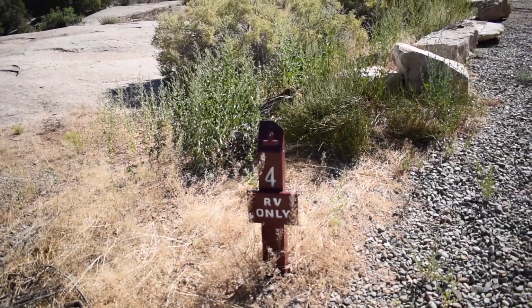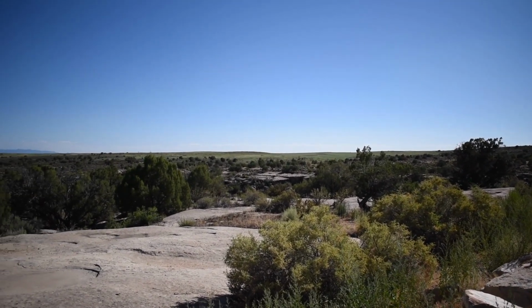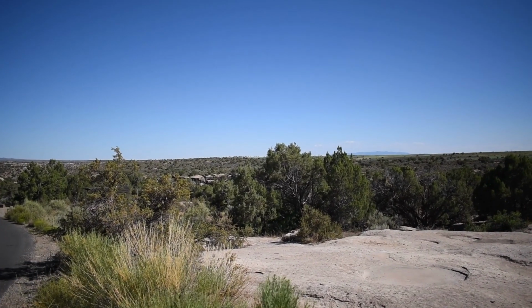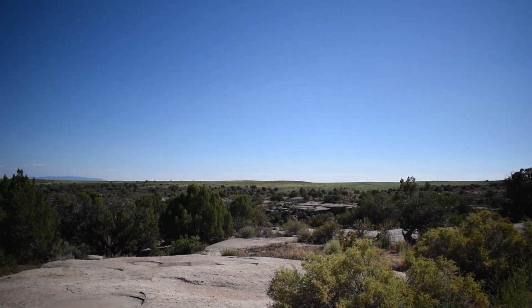As you can see, they say what lot, and it'll say RV only if it's for RV. If it's tent, it'll say tent. So you can pretty much figure out which ones are for what you need. Then once you've set up, there is a pay station to pay for your lot located at the front of the campground.